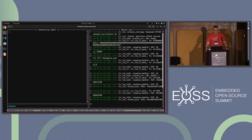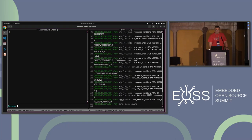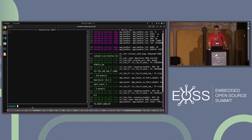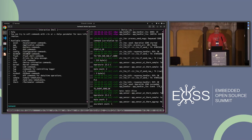terminal-friendly app, which on the right side provides the device logs. We have color differentiation for all kinds of log levels. There are 4 in Zephyr. It's info, warning, debug, and error. And on the right side, I've got this interactive shell. So I can use standard Zephyr shell commands that are built in there.